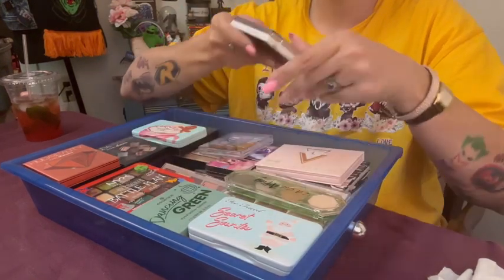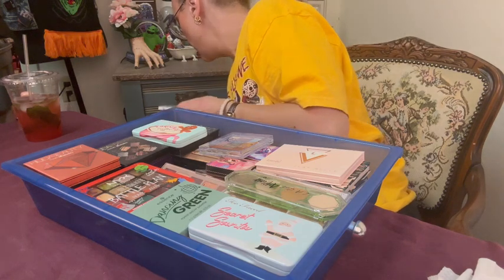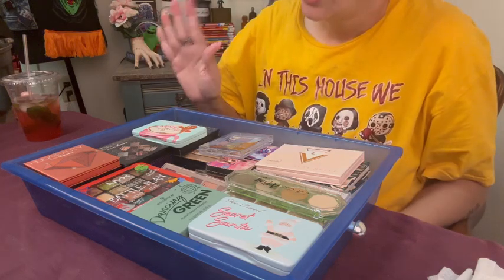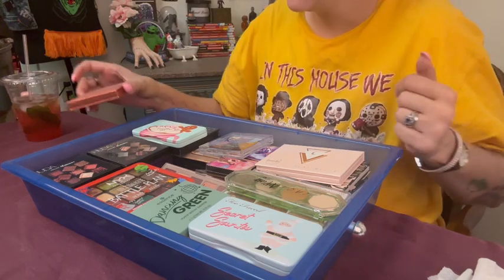I have a drawer with palettes down here of ones that I'm not using, but I don't necessarily want to get rid of. A keepsake drawer, I guess you would call it. So this is going to go down in there. It's Nightmare Before Christmas, but I don't love it enough to probably reach for that again.